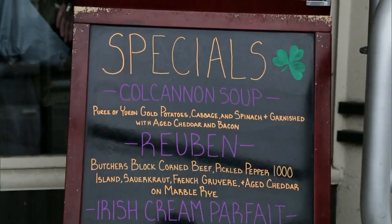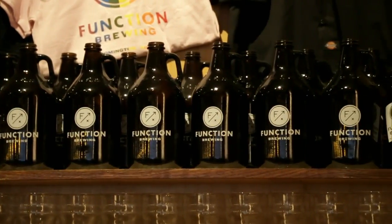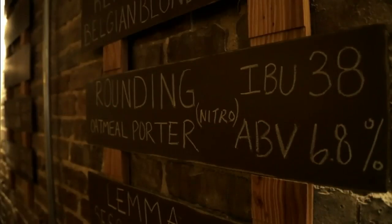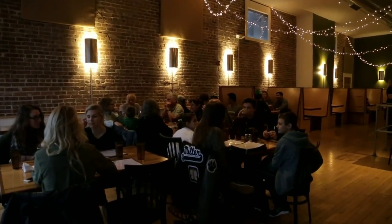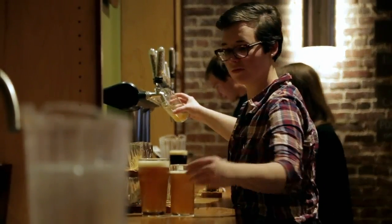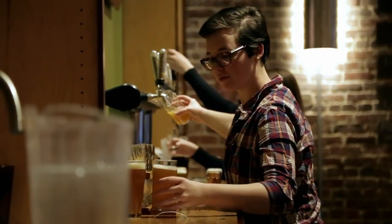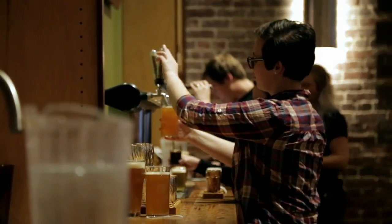And we came up with the idea, like the name and the brand, based on the idea that what you put into something has an impact on what you get out of it. So that variable aspect of a function that you can plug a different variable in and run it through, that idea that we can play around and have fun and experiment with different flavors and styles was sort of the driving force. Oh, and Steve started brewing in 2006 doing home brewing.